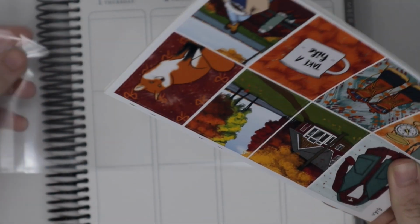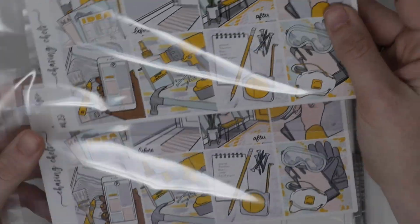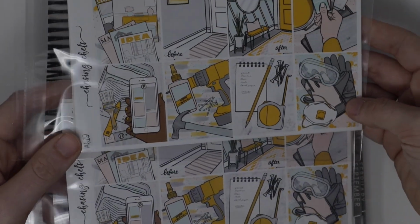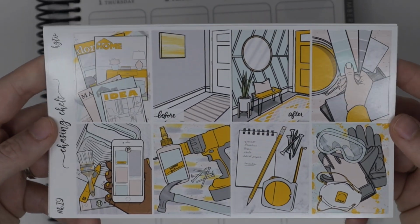My husband and I are selling our house and buying our next home, and we do have some projects to do. So I needed to design this for myself mostly, but I love the color scheme. I thought it was beautiful. So we have the matte, and then I'm going to go through the glossy. So these are the boxes.